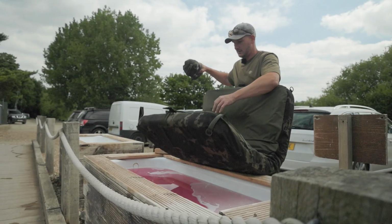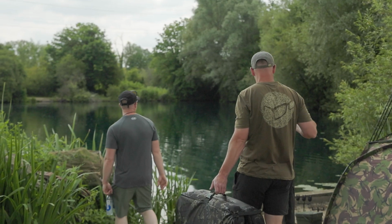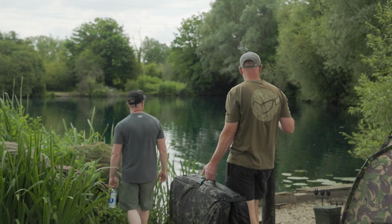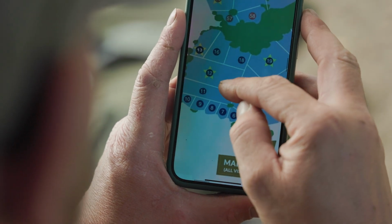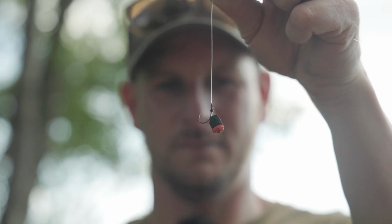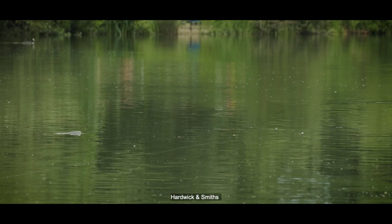It is going to be extremely hot this week, up to sort of 27s, 28 degrees. That is going to make things a little bit tricky. But this swim here, peg 12, does give me a little bit of options both on the bottom, the zigs, and the floaters, which if you've watched my Hardwick and Smith's film, you will know I absolutely love a bit of floater fishing.